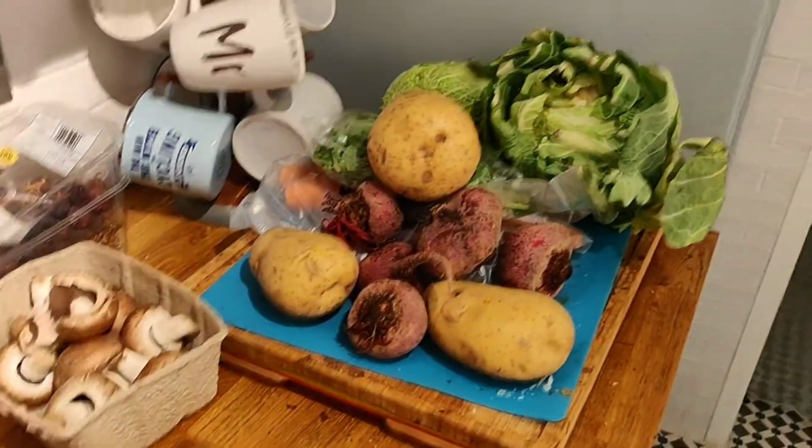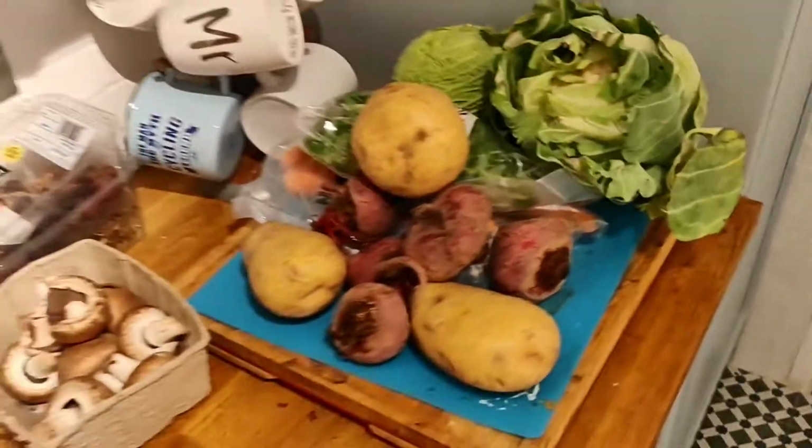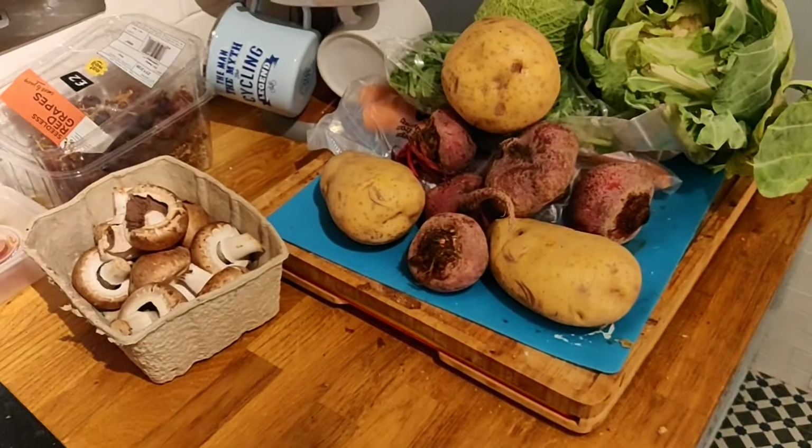I've also got my pile of veg here. Arrived yesterday. Can't wait to tuck into that. Vegan paradise there. Got some mushrooms as well. These are beetroot. But anyway, we're digressing. Get back to it.